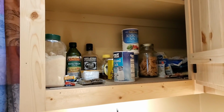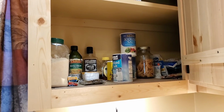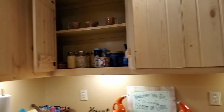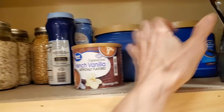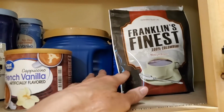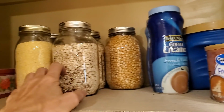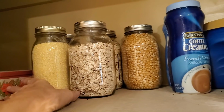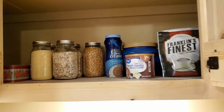Antique butter mold. And of course, we've got a few little odds and ends. When we stay over here, there's always a few things you've got to have, like salt and sugar. On this side, I've got coffee. I've got all kinds of coffee. A little bit of my French vanilla, popcorn, oatmeal, and grits. And some tea in this, tea bags. That's that cabinet.